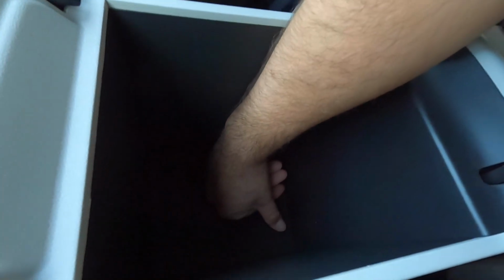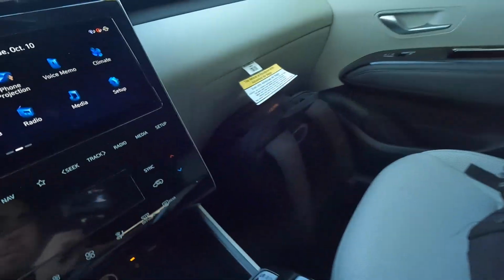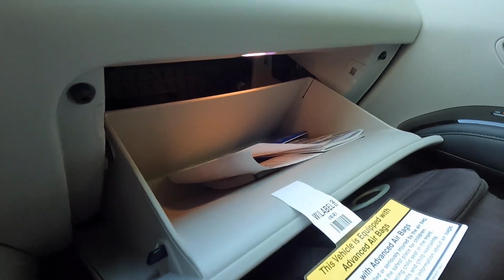Opening this up, I'd say you probably get 12 inches of depth down in there. However, there is no connectivity down in here. It's basically just storage space. Moving over to here, you do not get a lockable glove box, but you get a decent amount of storage space in your glove box as well as a light.